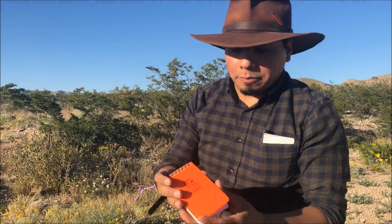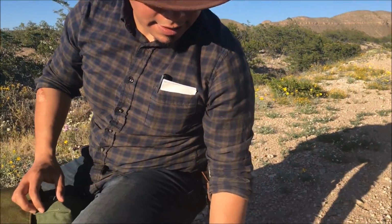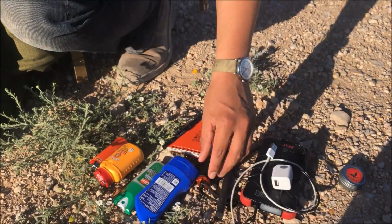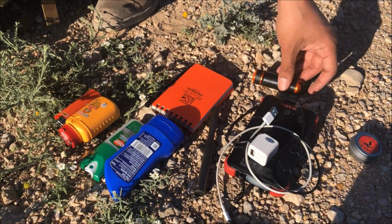So also, of course, leaving messages for people. Hey, I went over here, or, I need help. So notepad and pen. And so that's what I'm carrying up here. Once again, things I'm going to be using all the time. I could probably move this to inside the bag, as I wouldn't really be using this as often as all these other parts.